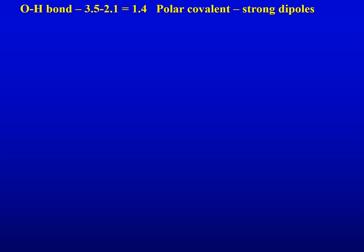Let's look at the OH bond because that's what's in water, okay? We know oxygen is 3.5. We know hydrogen is 2.1. The difference is 1.4, and if you look at that previous page of notes, that puts you in that polar covalent, that uneven sharing, where you have really strong dipoles. So that oxygen is going to hog the electrons. It's going to have sort of a negative end to it.